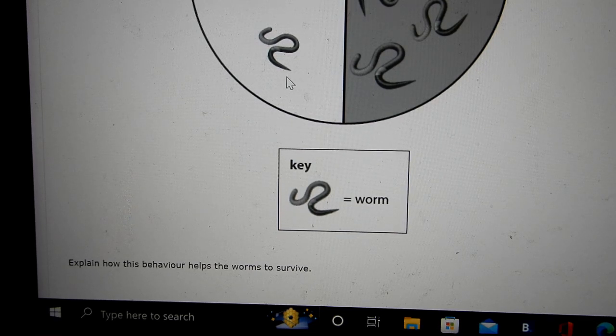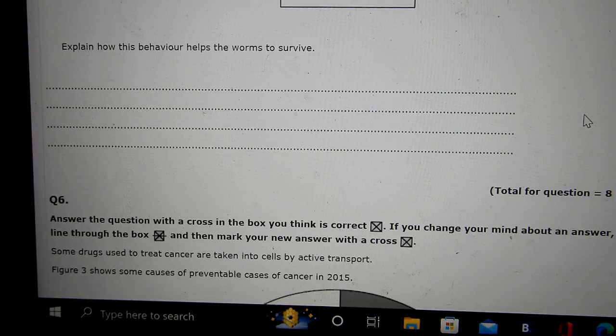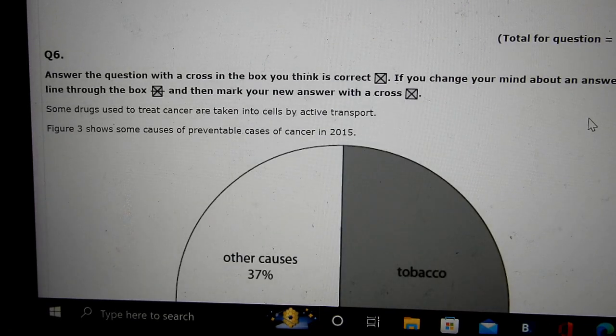Okay. Yep, so also worms get eaten by hedgehogs. I mentioned that. So this behavior keeps them safe from hedgehogs underneath the ground because hedgehogs can't dig very well. And camouflage. And also underneath the ground, they don't overheat. Whereas in the sun, they can dry out. You often see dried up worms on roads because they can't dig into the road.